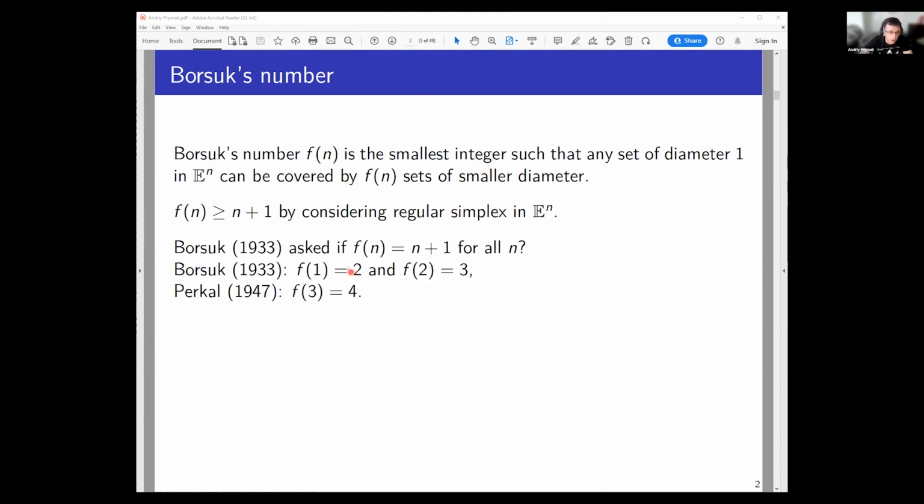He proved that this is true. Well, it's trivially true for the one-dimensional case, not too hard for the planar case. Then later, Perkal proved that this is also true in the three-dimensional case. So any set of diameter 1, we can split into 4 smaller pieces in 3 dimensions. And it was a big question, what happens if the dimension is large?